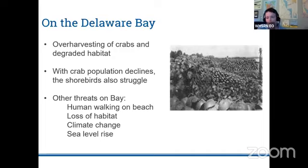They were covering the beaches piled high, and it was really easy for them to go out and just collect them up and throw them into a cart or into a truck. And now when you talk to people who have lived on the Bayshore their whole lives, they will tell you stories of when the crabs were very dense and covered the beaches, and you never went out on the beach from April to July because it smelled so terrible from dead crabs. It's not like that anymore.